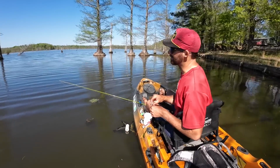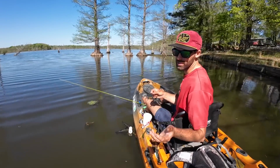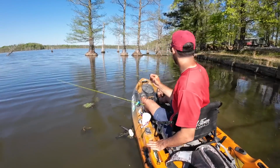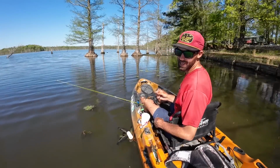It's fun when you get a little pattern going because it makes it a lot easier, makes you able to really call your shots and eliminate water that doesn't look as good. But we're going to put this fresh piece of worm back out there in front of us and hopefully catch another.